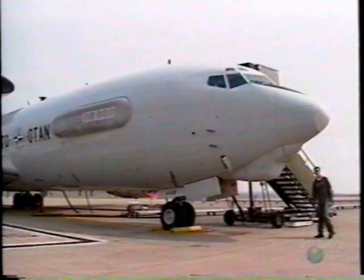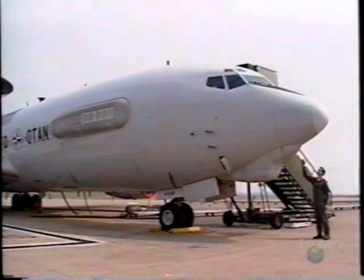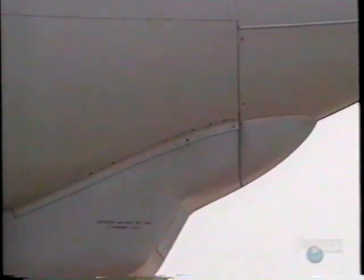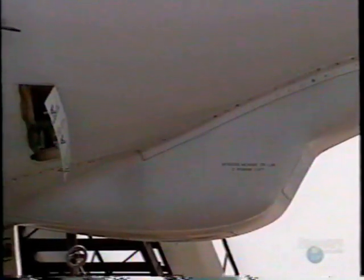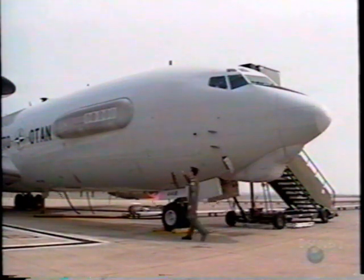The very first piece of equipment we come to when we walk from the forward to the back of the airplane is the weather radar housed right here. And right below that is a chin dome. This was added recently. It's the electronic support measures, or part of the electronic support measures. There's more ESM as we walk around the airplane. You can see the canoe here. There's one of these on each side.